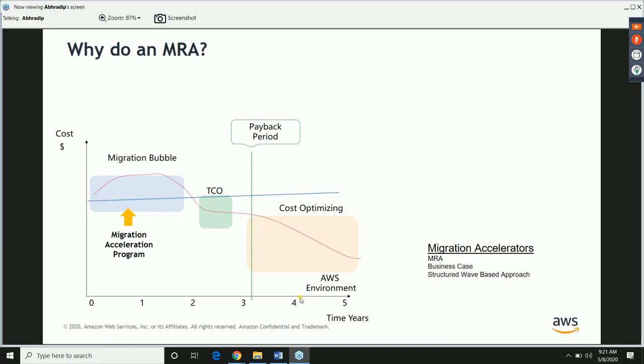However, that can be further accelerated if you do an MRA. It is even better to have a great business case to support the MRA and to have a very structured wave-based approach to migration, all of which we will be discussing in the coming slides. However, MRA plays a big role in bringing that migration bubble down by a significant amount if you have done a proper MRA.